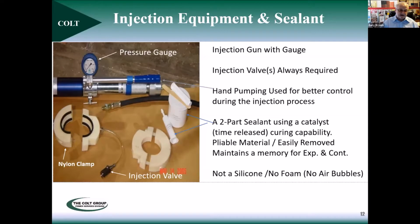It's mixed with a catalyst, and down to the left you'll see a nylon clamp and an injection valve. That's a 1/16 inch NPT on the nozzle end, going into the tubing. The other end's a 1/4 inch NPT. Those are what we inject through, but when we're done, we let the sealant cure, and then we pull these and plug them. And the sealant's not a silicone, because silicones can foam the oil.